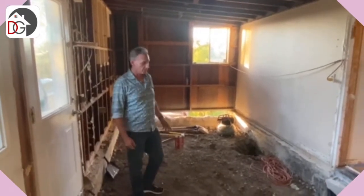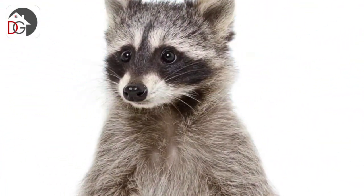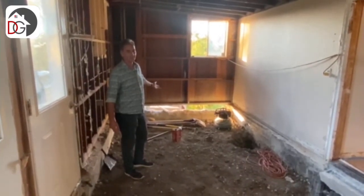As you can see, they've dug down about 3 feet. They're going to put a grade beam. They've got to go down another 4 or 5 feet, and we have a nice opening for animals, critters, and anything else to come in between our house and the foundation.